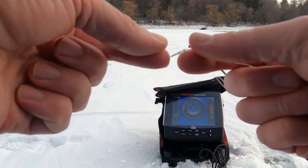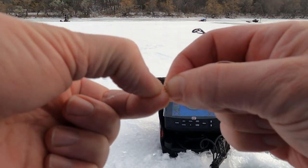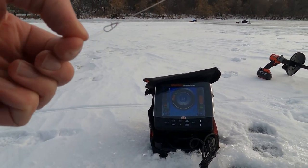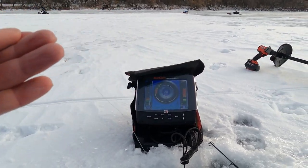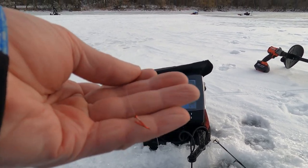I'm just adding a fluorocarbon leader to my tip downs. I run 30 pound, one of the two, braid off of these, so I can set them up for anything. And I just got a short fluorocarbon leader with a number six hook. I'm gonna put a minnow on that and set it on my tip down. Forgot my minnow, so I gotta go get it.